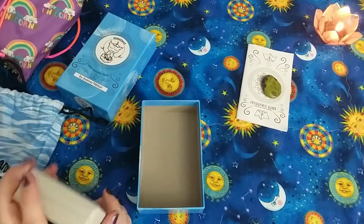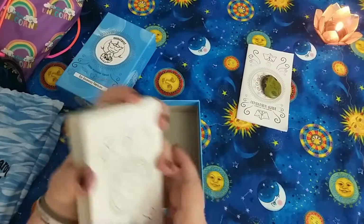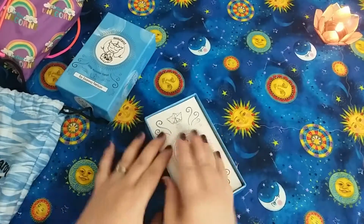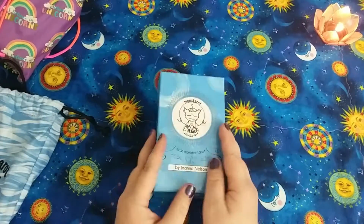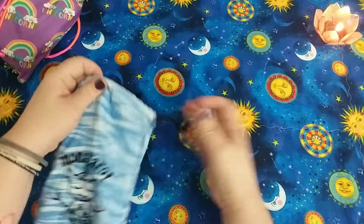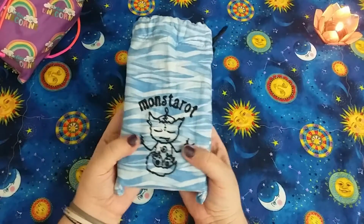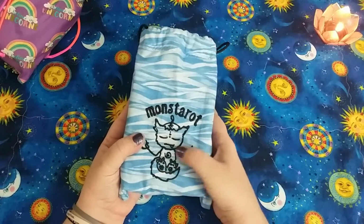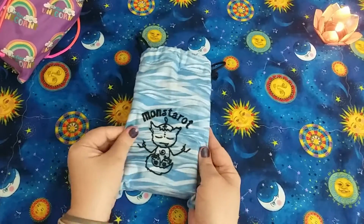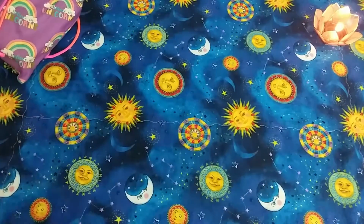Currently it's out of print, and it is an independent deck, but Joanna, I believe, plans to reprint it in 2019 in a second edition. I will definitely be scooping that up if she does. And yeah, Peggy sewed and embroidered me this amazing bag. This is all embroidered. She redid the logo painstakingly for me so that I could have a special bag for this deck. Love, love, love, love, love.